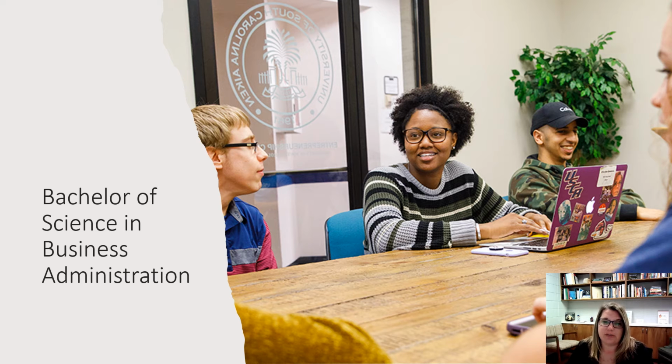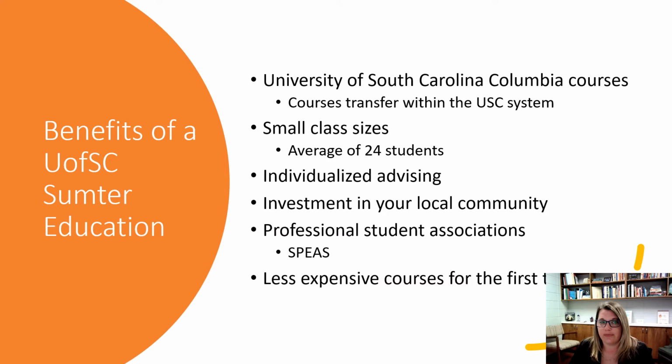The Bachelor of Science in Business Administration, again, works very similarly. 2 years as a Sumter student, 2 years as an Aiken student. You stay in Sumter to do all of your coursework, your internship, whatever it is that you do along with that degree. So just like nursing, just like education, you have both resources at your disposal, and you can stay in town to get that bachelor's degree.